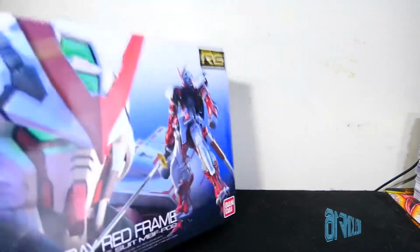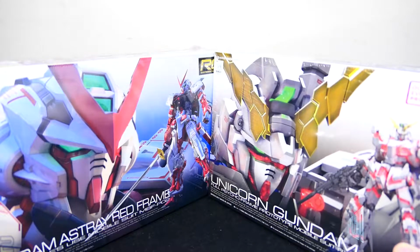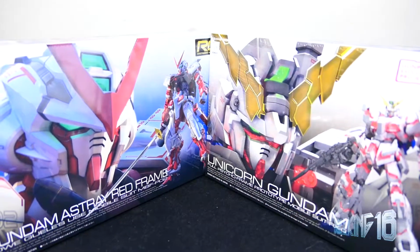Alright everybody, so Comic-Con is finally over on day 4, or 5 if you want to count preview night. I'm just going to say I spent way too much money, but I am going to show you what I got at the con. So first up, I got some Gundam models. I got Unicorn Gundam and Gundam Astray Red Frame.